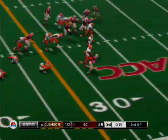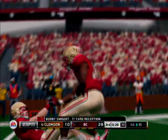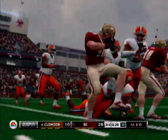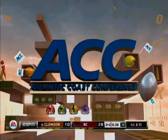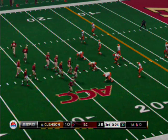Receiver. He's at the 30. He's taken down at the 22-yard line. I love the blitz, but the quarterback did a really good job of seeing it and reading it, and then standing tall in the pocket to find his man for the first. From the 22-yard line, first down.